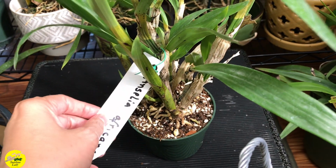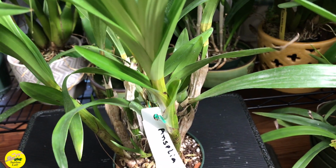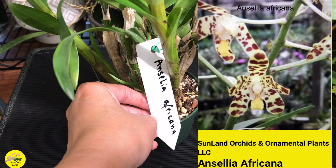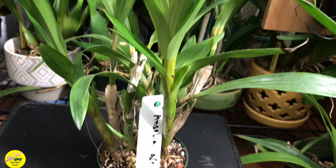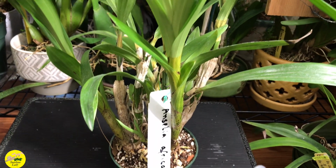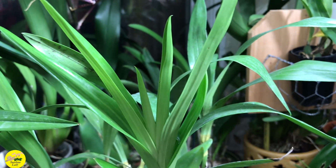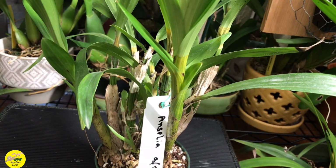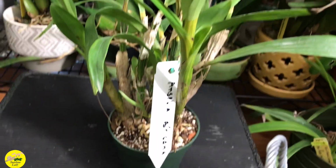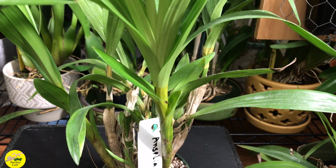Okay, so this other one is Ansellia africana. I actually have this already, but this one has a lighter color, kind of whitish with spots on it, and it comes from Brazil, so I think it's a different one from the one I got from another nursery, because I know there are different varieties. Sometimes in a different region or country they have different kinds of Ansellia africana, or in Africa. So this one I think is a different color than the one I already have.